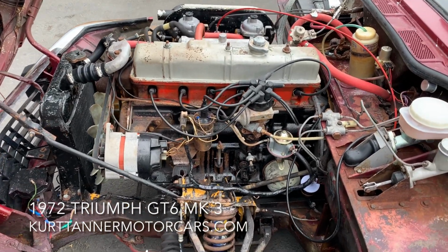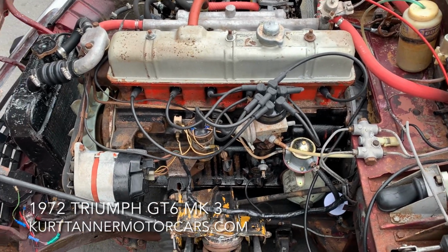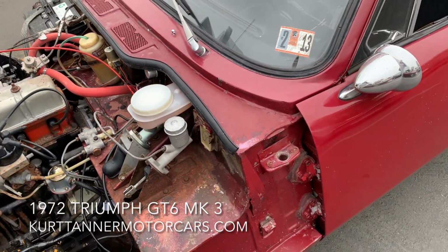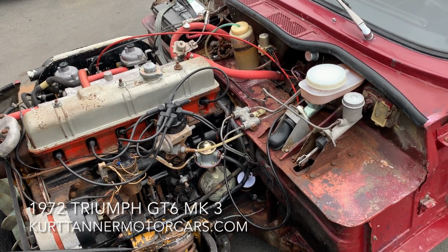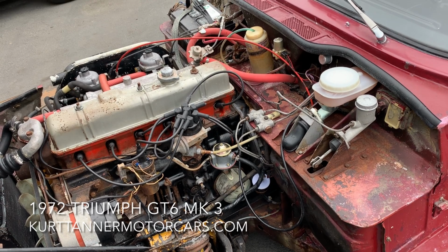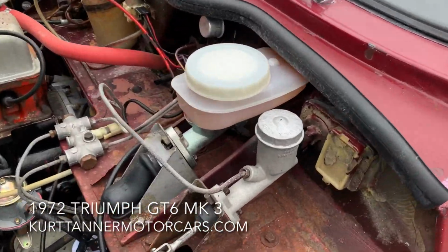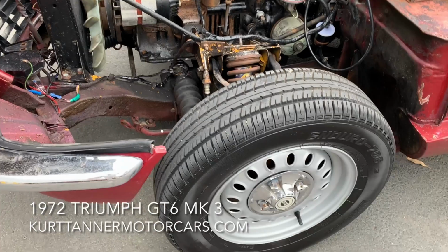Starts nice, good oil pressure, pulls well, runs, drives, stops, steers. The brakes are good. Suspension felt pretty nice. I did notice a little bit of bearing noise, cold on the gearbox, and it sort of went away 50% when I was driving the car around. But the gearbox shifts really well. So you can see some newer brake items here. So, you know, runs, drives, stops, steers, fine.